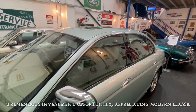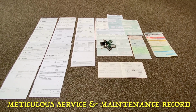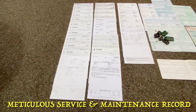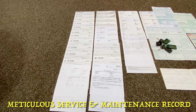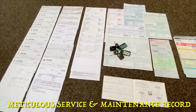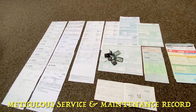Right, let's go and have a look at all the service history. Right, here we go. This is all the service history. A massive amount of history. All these invoices on the left-hand side are generally all Jaguar service or maintenance receipts. Unbelievable. It's got all its MOT history as well. It is currently MOT'd till the 23rd of the 10th, 2022 this year, with no advisories.